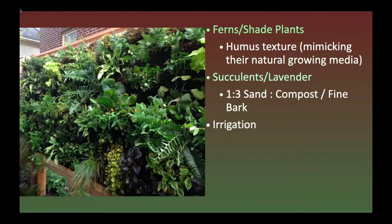So if you wanted to do succulents, do 1 to 3. Sand is the 1 and compost is the 3 with fine bark. And don't forget to have your irrigation drip line. This system has a 2-tier shelving system, and I put drip on the underside of the shelves so that it drips down to the lower tier just below it, and it worked really well.